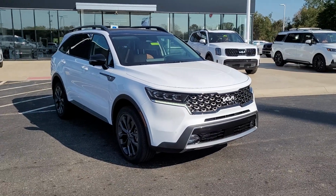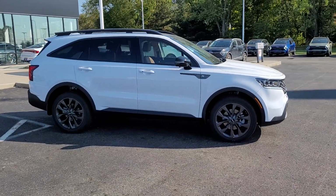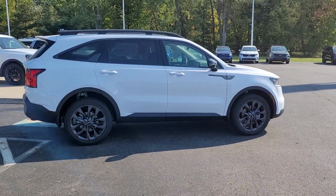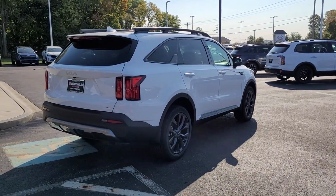Go home happy with the 2023 Kia Sorento. Take a closer look at this stylish Sorento, a smooth-riding road trip cruiser. This midsize crossover offers a versatile interior layout with three-row seating, standard infotainment system, and advanced safety features.